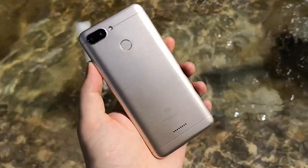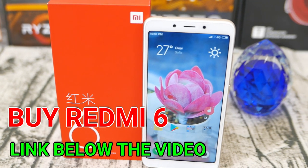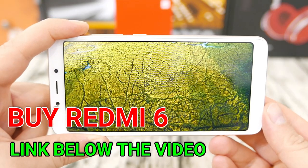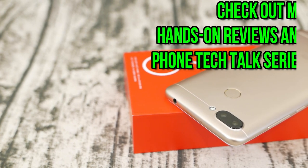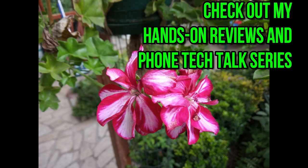So Redmi 6 is a device that puzzles. It's a decent phone, it has very good cameras, it's light, it has a smaller display, but performance-wise and battery life-wise, it's inferior to any Snapdragon 625 device Xiaomi has. Cameras are really good, but if you just want better cameras, you're probably better off buying the Meizu M6 Note.